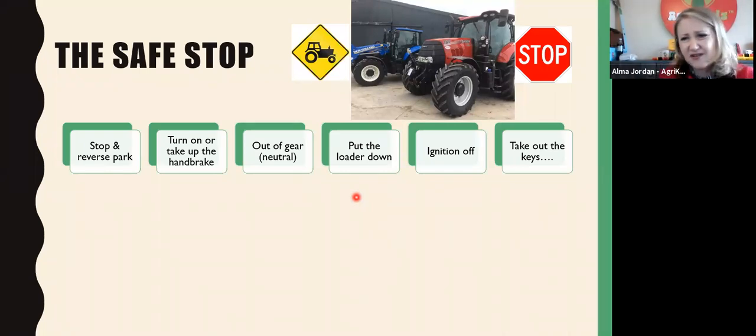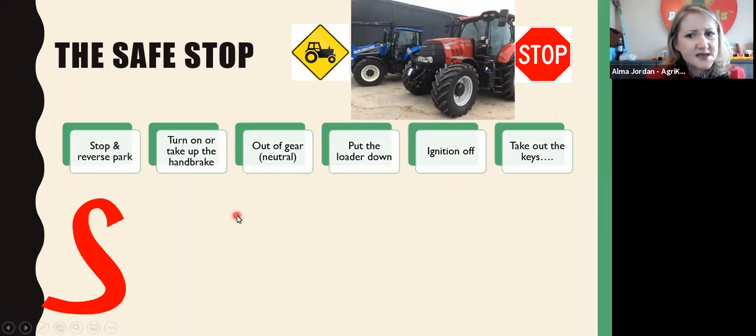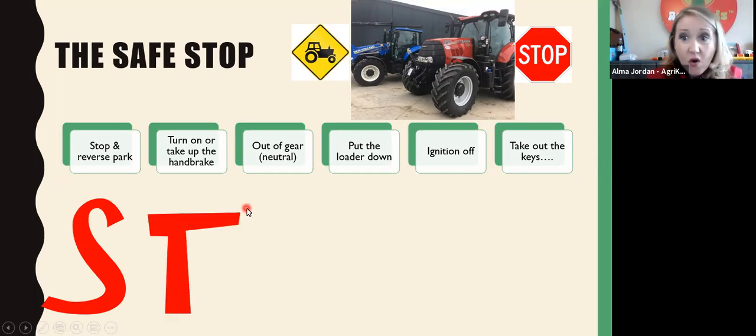But I think that's very hard to try and remember all of those things. So I'm going to teach you guys a very special way to remember the safe stop that you will find so easy to remember, and it'll make so much sense. So let's look at these again. We're going to stop and reverse park. That's a good word, S. Okay. We're going to turn on or take up the handbrake, T. Okay, I like this. That could be a word.